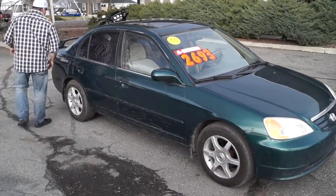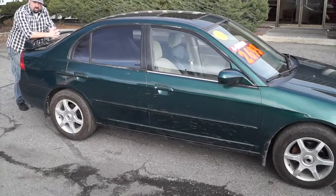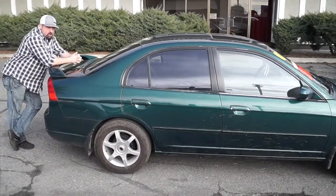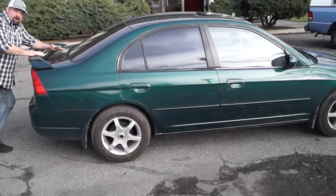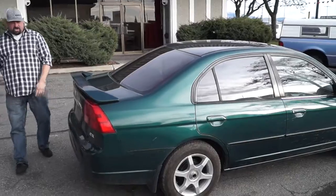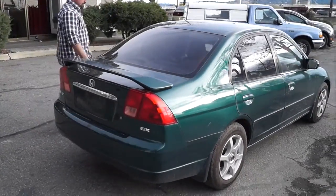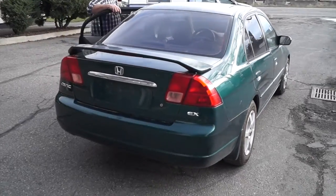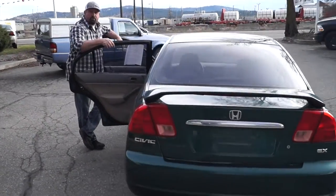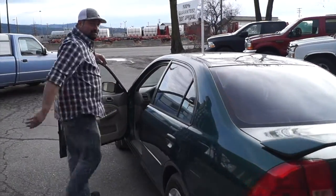It does have the high style wing on the back. Now without a wing, when you hit speeds up towards 130, 140 miles an hour, you aren't going to have the ability to push the rear end down in the car, but thank God Honda thought of that a little bit ahead of time when they built the Honda Civic EX. This one does have that wing. We can put people in the back seat, we can put people in the front seat, and if you're real careful, you can hang a couple out the sunroof, but the real proof in the pudding is when you drive it. So why don't we jump on in and check it out.